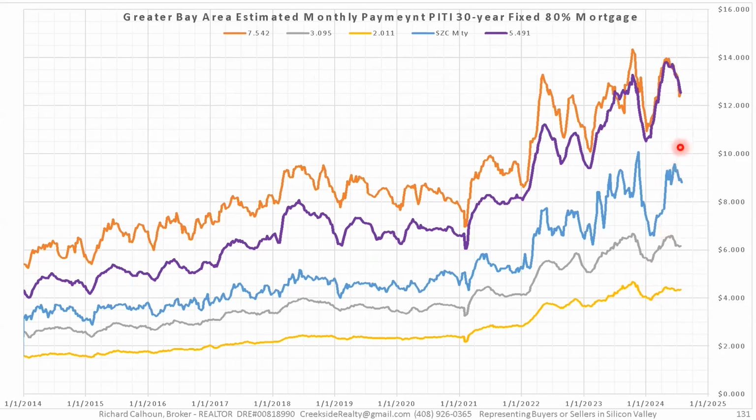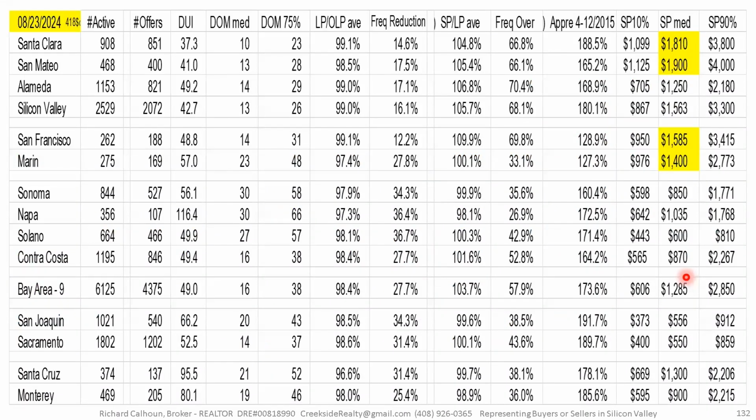Because the house prices are falling and because the interest rates are falling, the payments are also falling. And this is where I assume an 80% loan at the conforming Freddie Mac loan limits. And then here's the actual numbers where you can pick whatever county you're interested in. I have the Silicon Valley as a region. I have the Bay Area because the media talks about it so much as a region. I think it's a garbage number. And then the other 13 counties are all here.